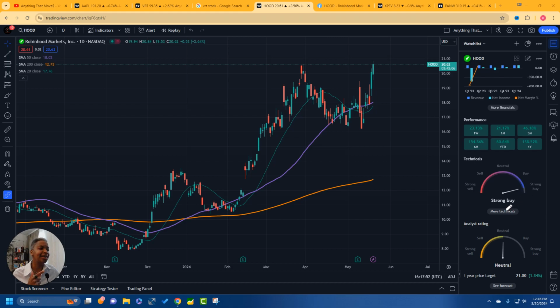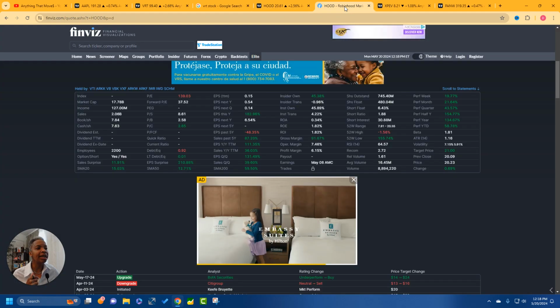So technically speaking, it's saying a strong buy. If we break through and see this little top right here, we kind of broke through. This is looking a little good. Analysts are kind of neutral. So it's like, yes, no, go, don't go, hurry up, wait. Which way are we really going? So that's the thing about Hood: are we doing it? Are we not? I wanted to bring that up to you.